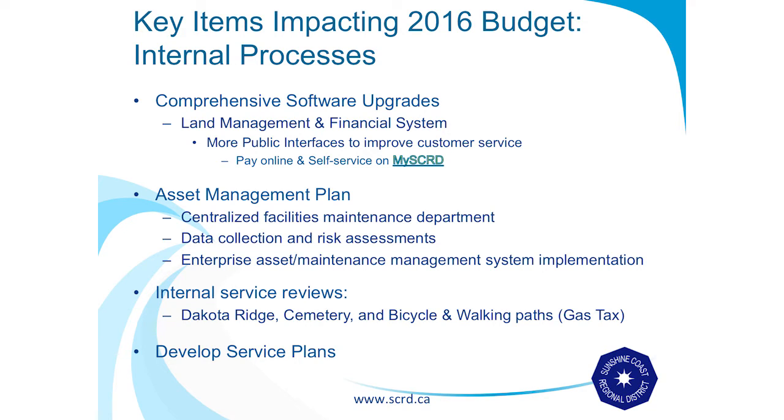First, we had some internal processes that the SCRD is currently undertaking. We are doing a comprehensive software upgrade. We are improving our land management and financial system, and this is to enable more public interface to improve customer service. So people will be able to pay online and self-serve on the regional district, and that will be going live sometime in the next couple of months, and it will be called My SCRD.